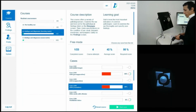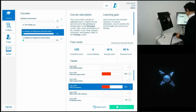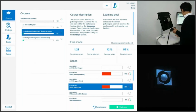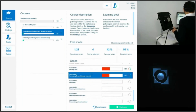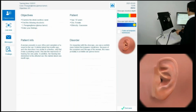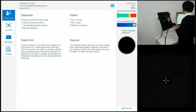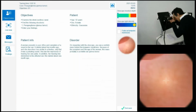Maybe to close this up, because I think we have now almost one hour, one other final example, which is the tumor. That's case number 1401. Okay, a woman presents in your office and complains of a sound in her ear. It started five months ago. She describes it as similar to a tinnitus, and also a pulsating sound. Hearing has diminished. Let's check.